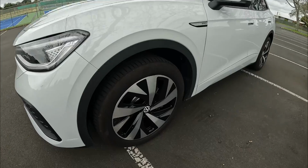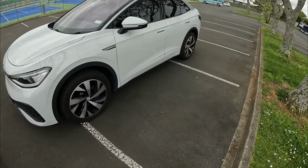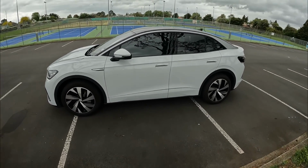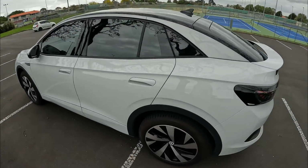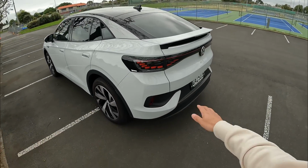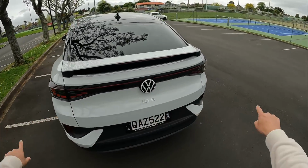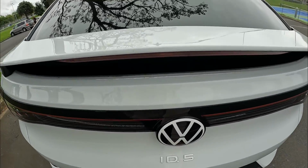On the side we have 20-inch alloys, so big wheels, big tires, which makes it grip really well and handle really well as well. On the side we have a Pro bar, privacy glass on this particular vehicle, plus a black roof as well. At the back we have again an IQ tail light, so to speak, with the light bar running in between, and a small spoiler that helps with the aerodynamics plus your handling.